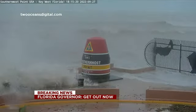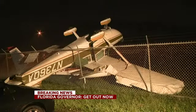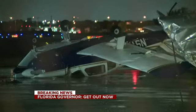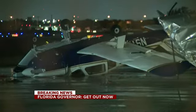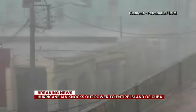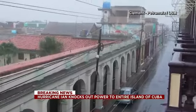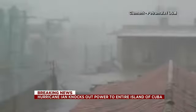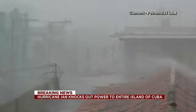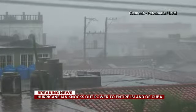High winds and heavy rain swamped the Keys overnight, and there were several tornado warnings across South Florida. About 2.5 million Floridians are being ordered to evacuate. And it's a total blackout in Cuba. The hurricane has knocked out the power to the entire island, and government crews are rushing to restore electricity as we speak. Rain and wind lashed Cuba's western tip, where authorities evacuated more than 50,000 people as Ian built up to, again, that major Category 4 storm.